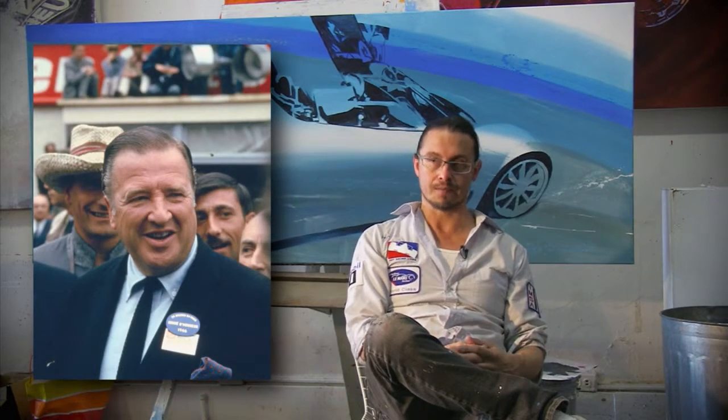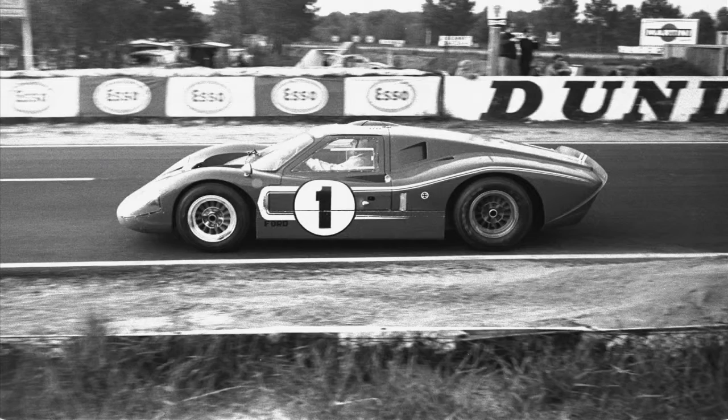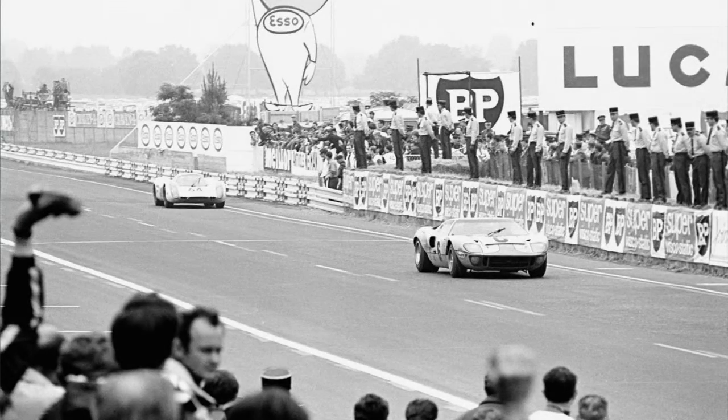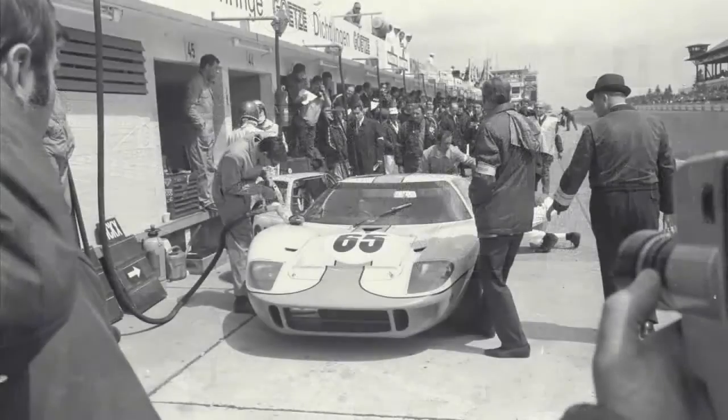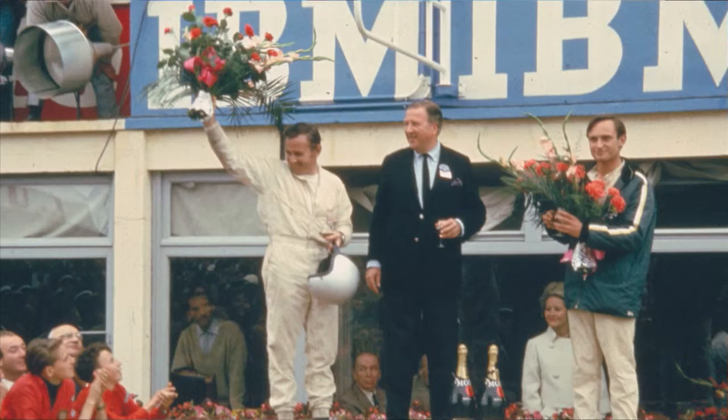The GT40 was a vehicle that was created by Ford, by the Deuce, Henry Ford II, after they failed to purchase Ferrari or buy into Ferrari. That deal didn't go through, and it didn't go over very well with Mr. Ford. So when he came back from Europe, he was determined to build a vehicle that would outperform Ferrari and beat them on their own tracks and all over the world. That mission was accomplished in 1966 and 67, and the Ford GT continued to dominate into 68, 69.